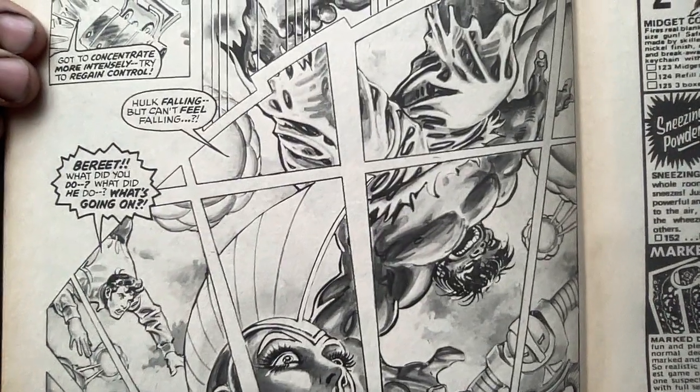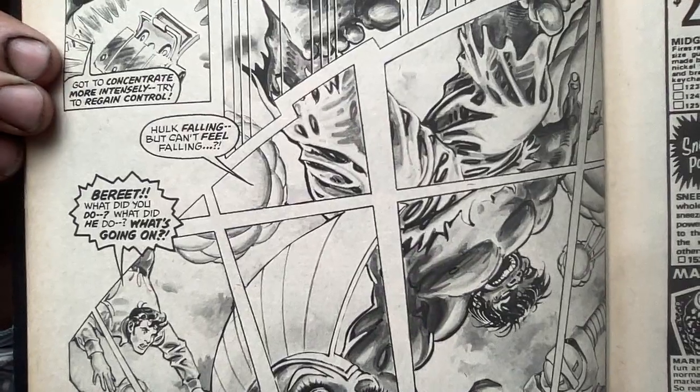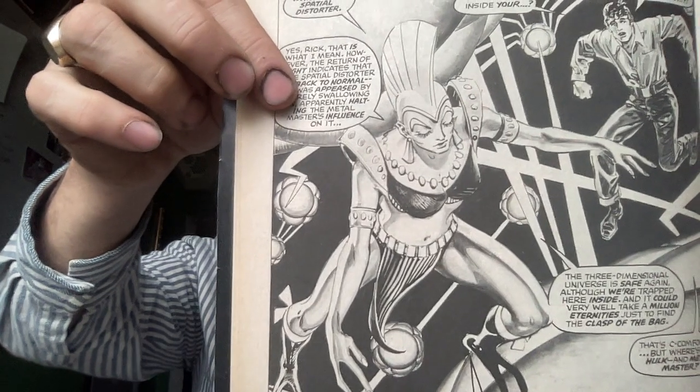Oh, I'll show you Bereet in a moment. They get drawn into a different dimension. Look at this dimension traveling panel. That's the work of a master. You can set that up. And that's Bereet, a foreign, beautiful creature. And Rick, of course. I used to not really care too much about Rick, but I really like him in this story.